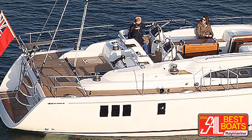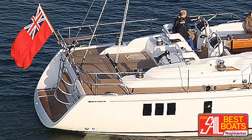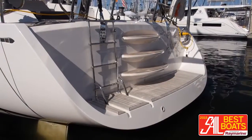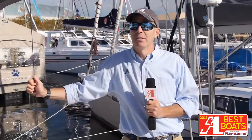Moving aft, in addition to this great lounging area forward of the working part of the cockpit, you also have what really is almost a vast aft deck, which is also very, very comfortable. Over here on the port side, you've got a little bit of a cushion to stretch out on. You've got seats back in the pushpit. You also have a recessed main traveler. On this boat, you have a traditional sugar scoop transom for access to the water, but as an option, you can also get a drop-down swim transom.